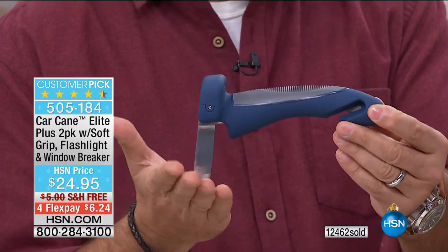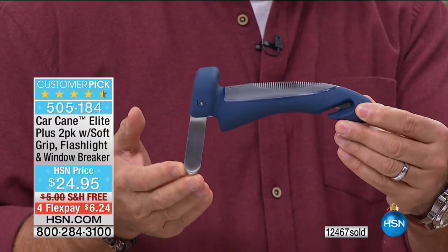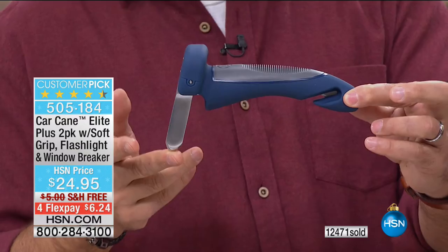For me personally in that situation. And you know how I know this is a good gift? We talked about this yesterday. My parents asked me for these. And all the products that you sell here, all the products I sell, my parents like, you know, we could kind of use these too.